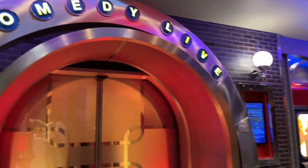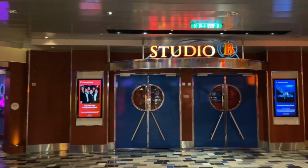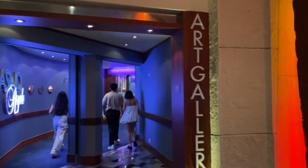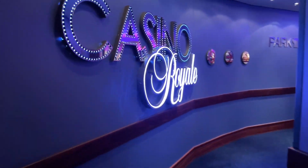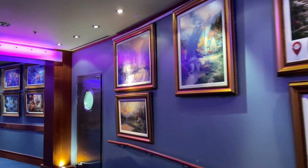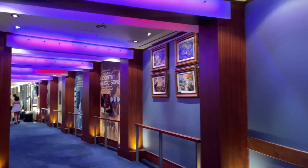Next to it, we have Comedy Live, where they have family and adult comedy shows, and Studio B, which is the ice skating rink. There are ice shows there as well. Here we have the art gallery, which leads into the casino. The art gallery has art auctions throughout the cruise.